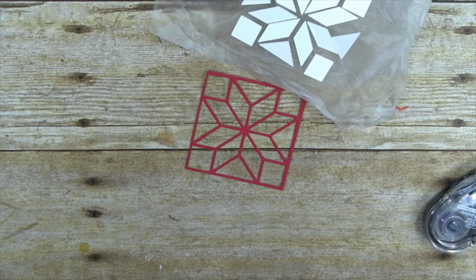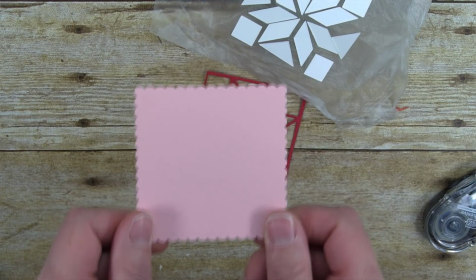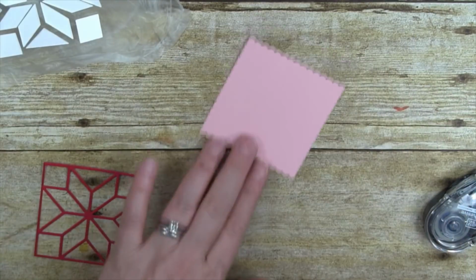Then I'm also going to cut out the largest scallops square from the Layered Squares dies. All right, and here we go. Here's where the fun's going to happen.